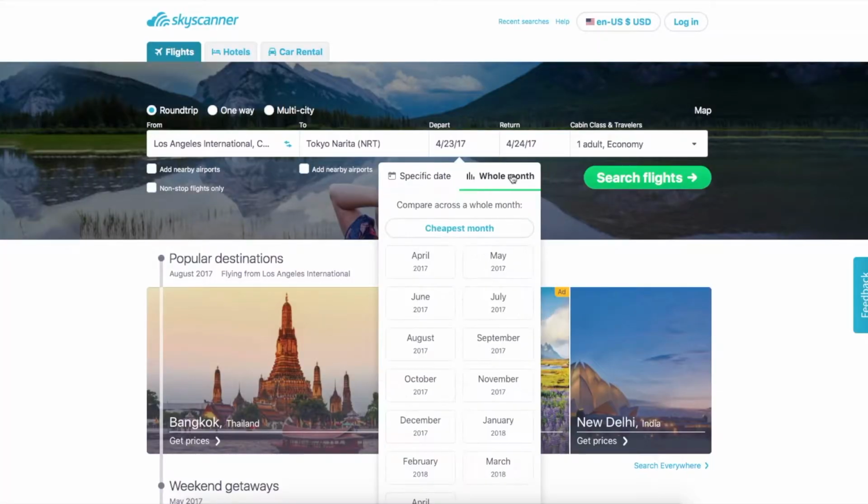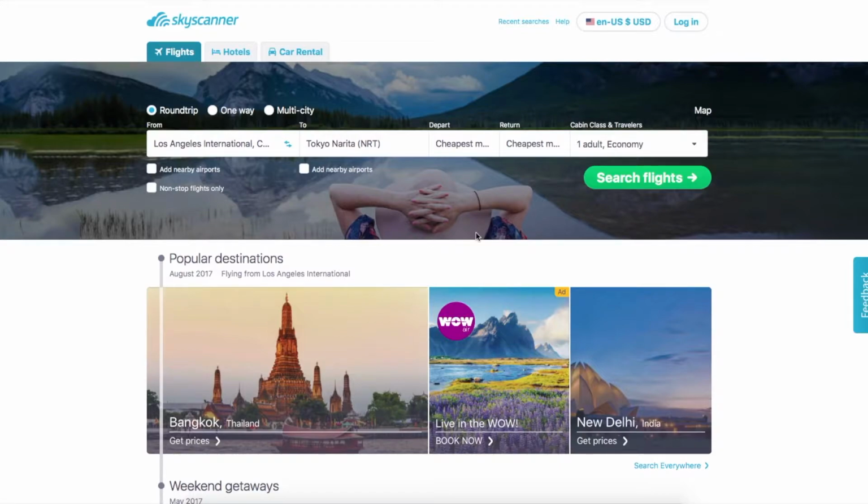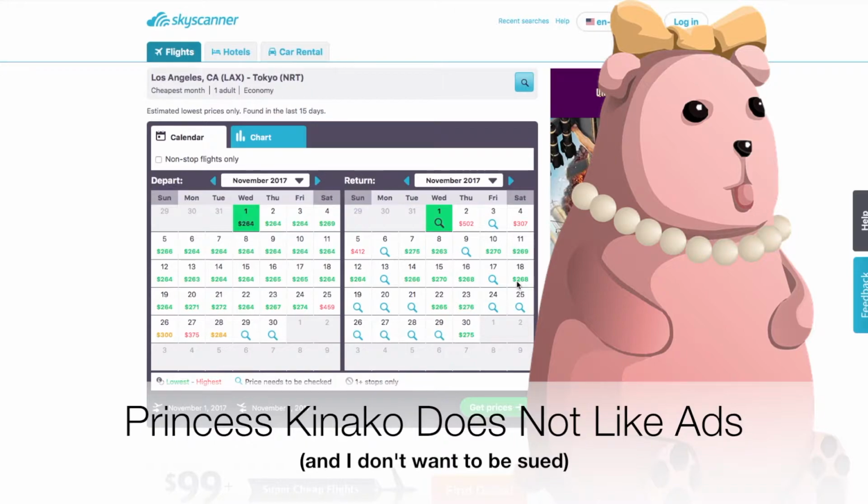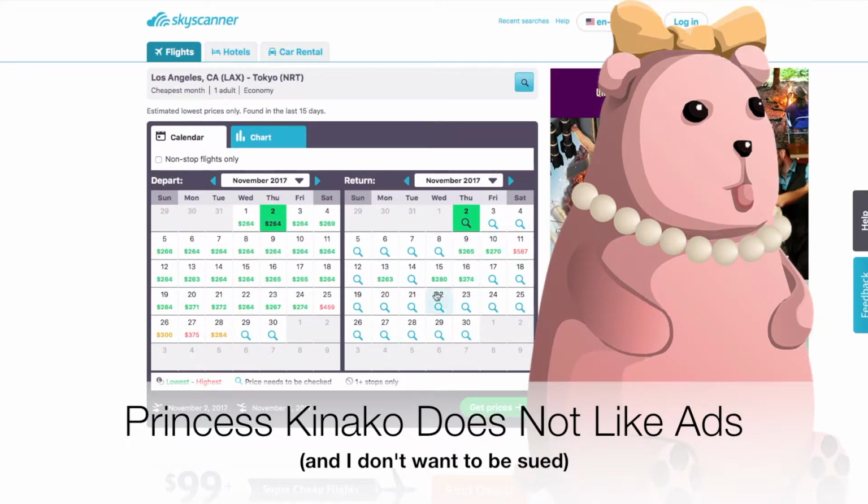But I really like the app because what you can do is you can go in, and instead of entering specific travel dates, you can just select the cheapest month, and then in that month you can look and find the cheapest day to leave and the cheapest day to come back home. So it is really nice and so convenient, and I highly recommend it to anyone who has a flexible schedule and wants to travel the world.